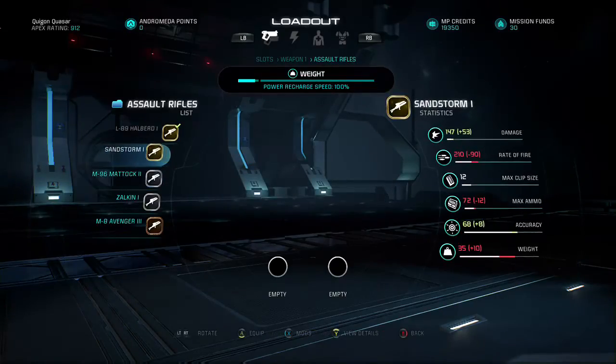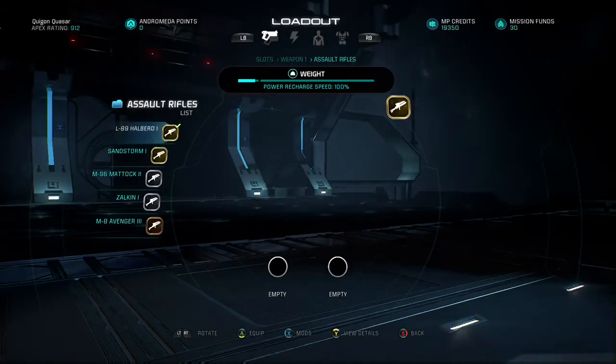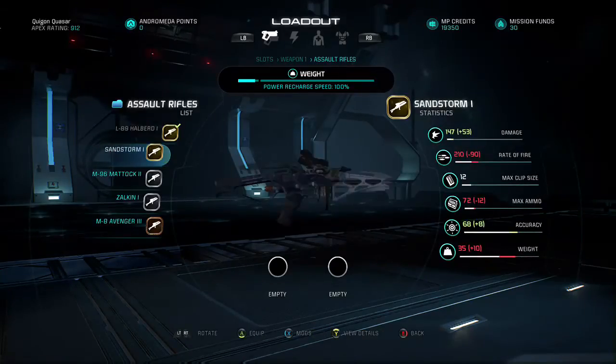Now, compared to the Sandstorm, which is another long-range assault rifle, that was a pretty good gun. I showed you guys that in another video. Compared to that, the Sandstorm has quite a bit better damage, but the rate of fire is a lot less. It's 53 more damage, the Sandstorm, and this is version 1 Sandstorm, so it's a fair comparison. 90 less rate of fire, so it's a much slower rate of fire. The clip size is the same. 12 less max ammo for the Sandstorm and 8 more accuracy, but 10 more weight as well.